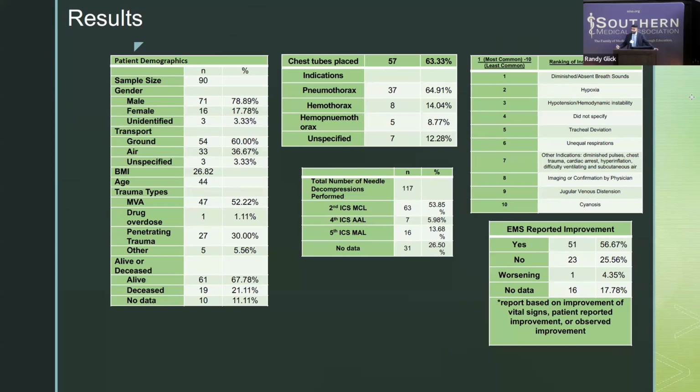After we looked at the run sheets of EMS, and we looked at why exactly EMS wanted to perform this procedure, we found that the most common indication was absent breath sounds by far, along with hypoxia and occasionally hemodynamic instability or hypotension. And in about half of the cases, slightly more, EMS reported improvement.